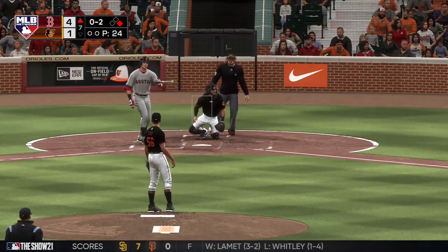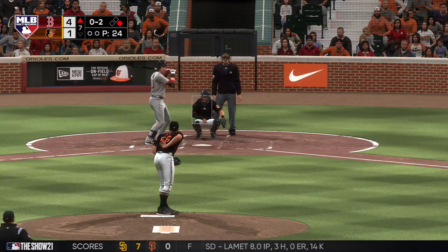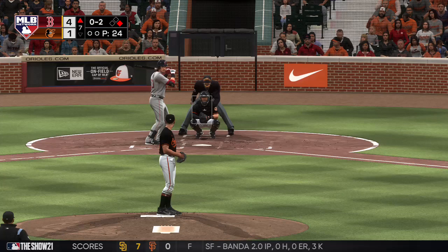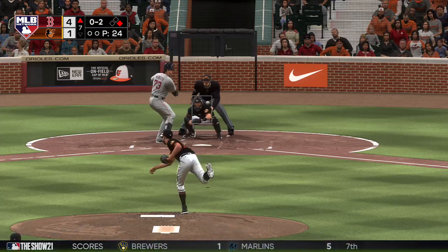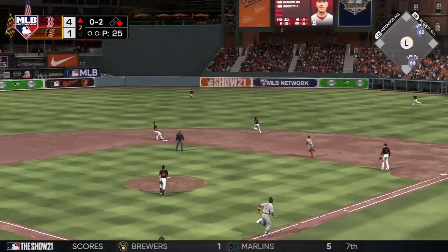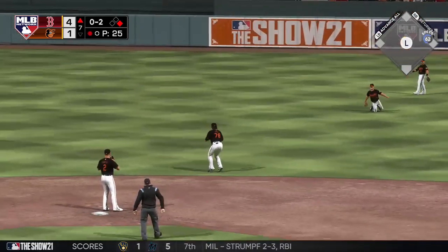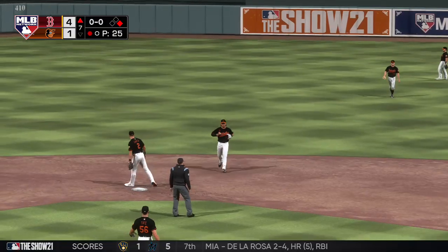Good job to spoil that one away, and he stays alive. Lifted into the air to shallow center. Center fielder on the run. He's there and records the first out.